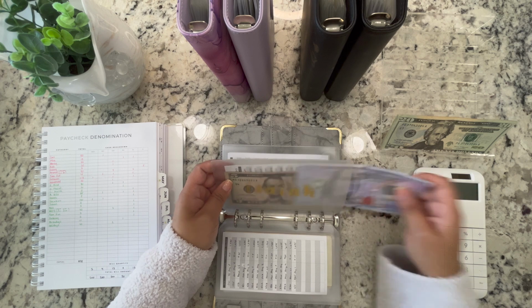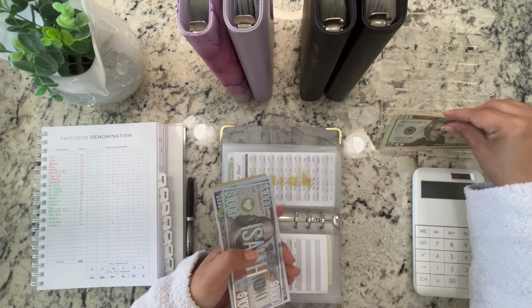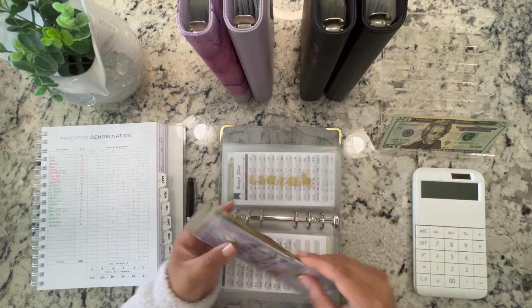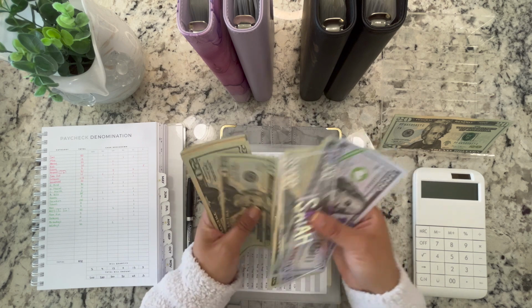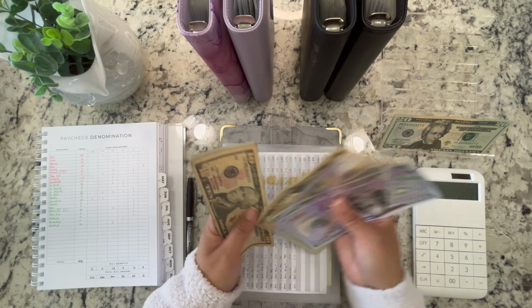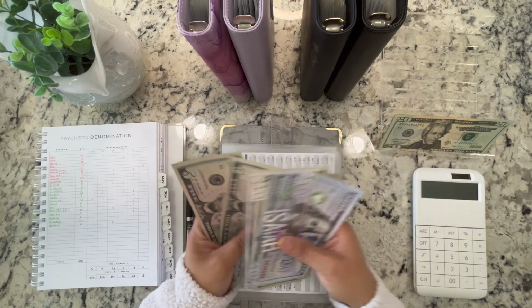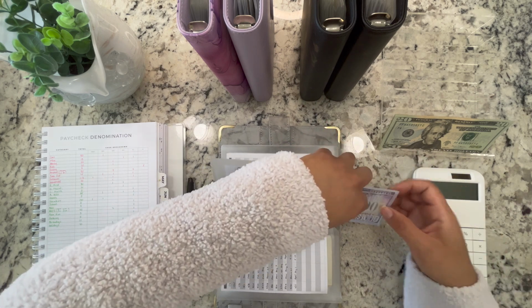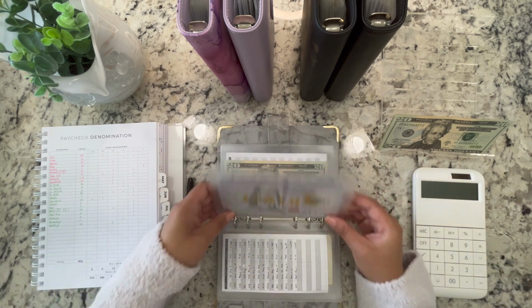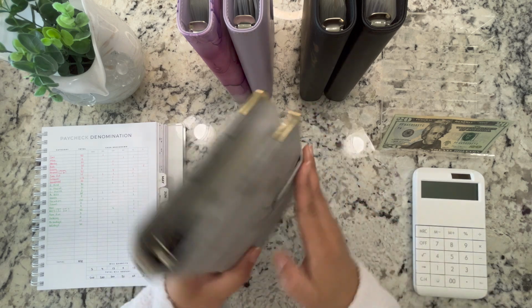And Isaiah is getting, how much are you getting, Isaiah? 20. So now he has 1,000, 2,000, 100, 20, 40, 60, 80, 200, 20, 40, 50, 60, 70, 80, 90, 310, 20, 35. You didn't see that, but I had to peek. I literally lost count mid count. So that is it for this binder.